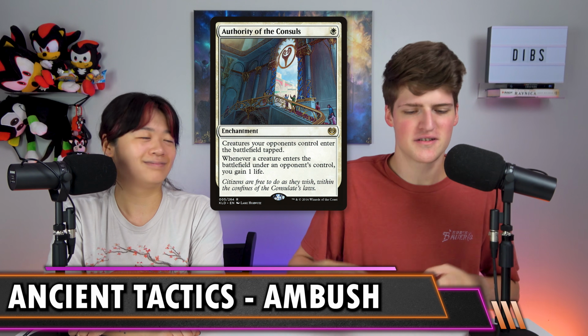Yeah, you sit around with a Crypt Ghast, you sit around with an Authority of the Consuls or a Soul Warden, and you just start building stuff up, and you're not throwing out your win conditions on turn 2 or 3 and then saying, here they are, beat them. You just sort of spend your mana, remove threats, make some efficient trades and stuff, draw cards, and then right when they least expect it, you bring the hammer.